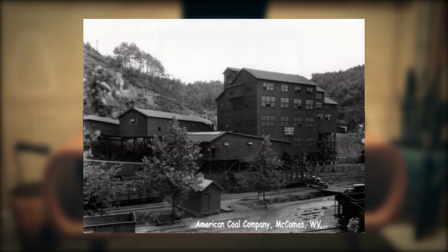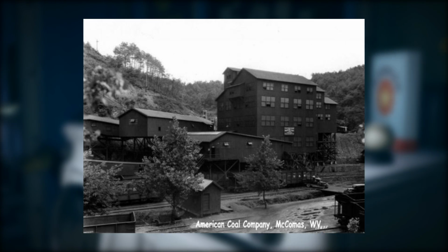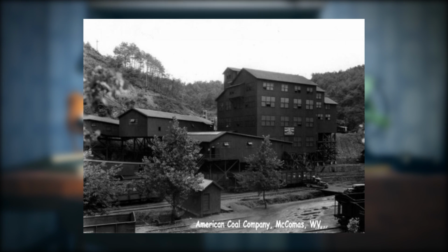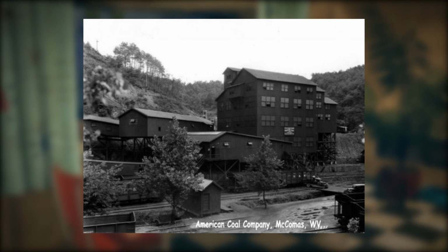of New York. Now, in terms of finding a date for the picture, I could not find a specific one, but given the American Coal Company got involved in 1908, the mine shown in the picture was likely built from 1908, perhaps up to 1920, or maybe even 1930.